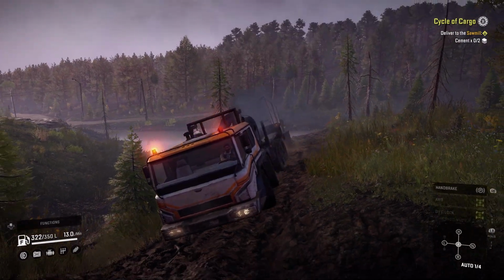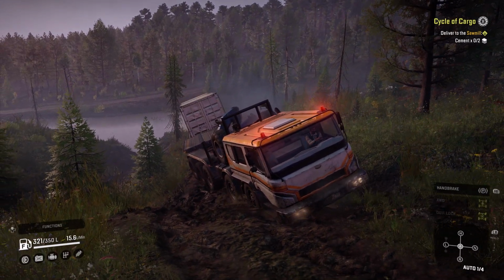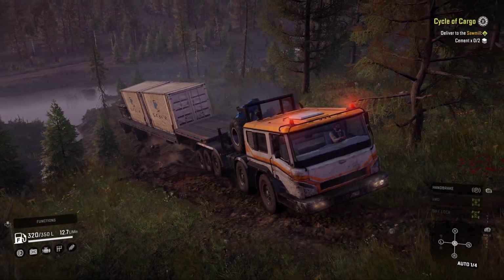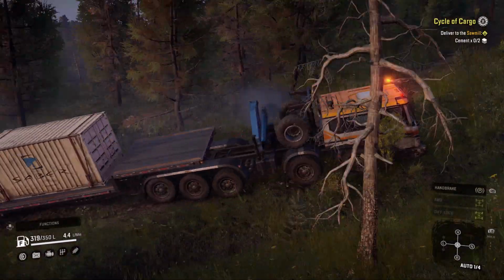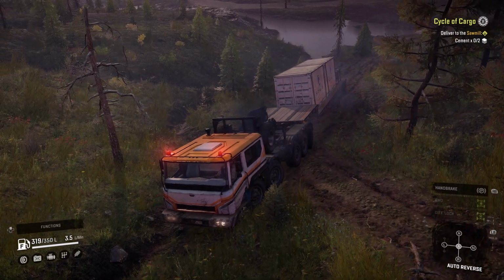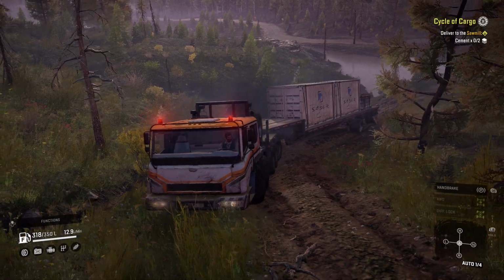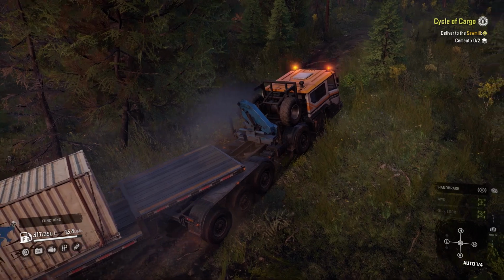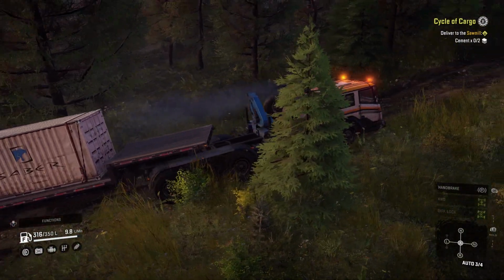The reason why I wanted to get such a trailer, the length and also the weight, is because you want to see if the truck is capable of pulling that type of weight. Now remember, we got 2 containers and a fuel barrel behind us. I forgot to add something else. I was going to winch a fuel container as well. I forgot to do that one, but never mind. Let's just see how this actually works out. Nevertheless, it seems to be doing okay for the most part.